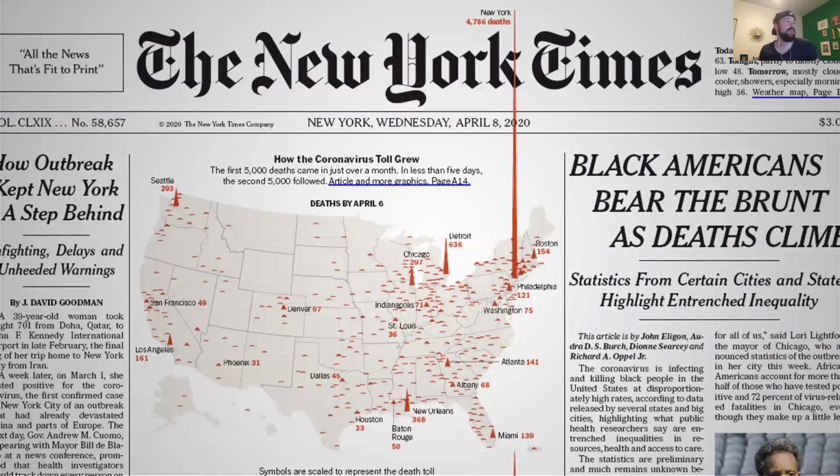So this one's really cool. This is actually a photograph of the New York Times, the newspaper. If you're like me, you probably just think of the New York Times as a website now, but it's good to remember that it's an actual piece of paper. So this is a really cool photograph of the April 8th front page. I think it's really cool.